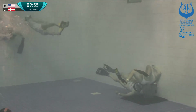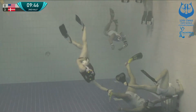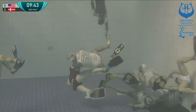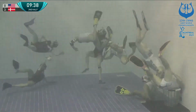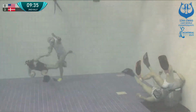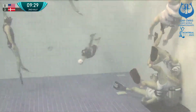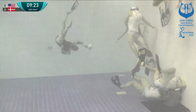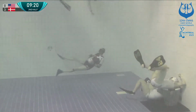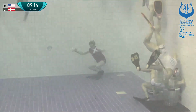Again, US trying to wait them to attack. Now Juan Pablo Romagna opens some space, but this is very good from US defenders. They keep discipline. Matteo Galliano trying to grab the 21 from Denmark, Sven Erik. Danish player looking up to see who is there for making the pass. 9 minutes 18 to go, second half, 0-3, Denmark up.